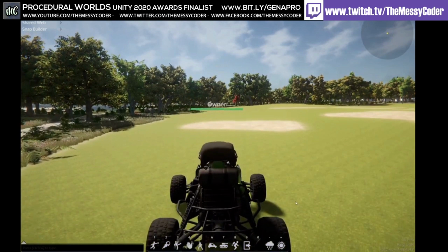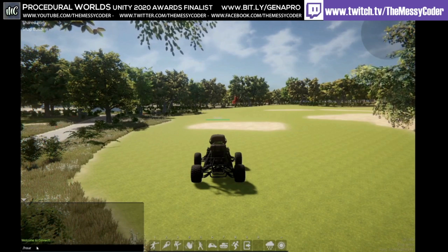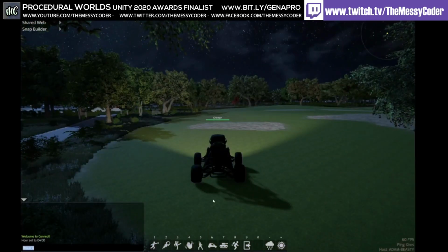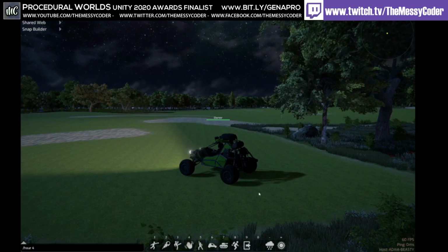We've got buggies. Star Wars Galaxies. We can actually then go and. Is that made with Game Creator? No. This is made with our stuff. This is all procedural worlds. Actually, we have used some other assets, so we haven't tried to build everything. Are you allowed to say what you've used?